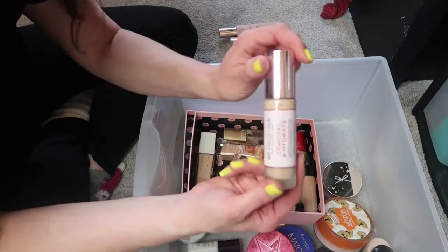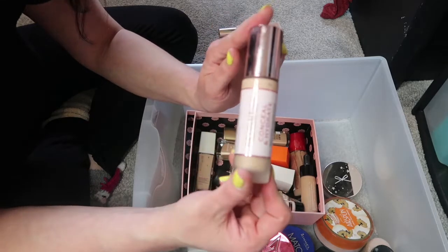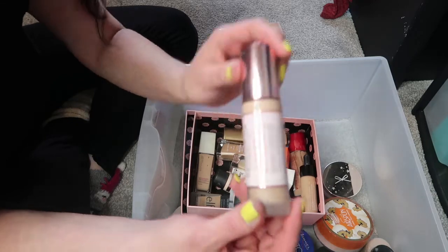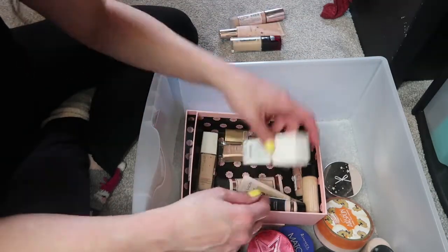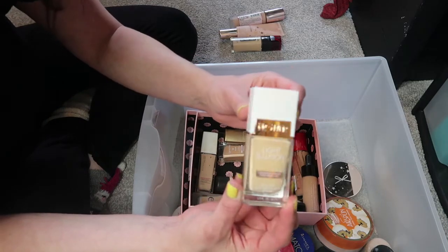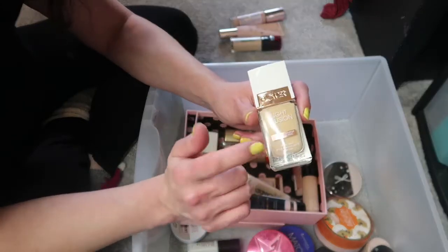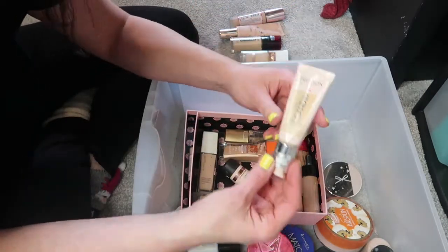I've really been loving this. My skin for some reason really loves this Revolution Conceal and Hydrate foundation. I've been wearing this a lot. I'm hoping this is focusing. Love the Flower Beauty Light Illusion foundation. So nice. Again, a very luminous finish on your skin. I don't like matte foundations. I have dry skin, so they do not suit my skin.